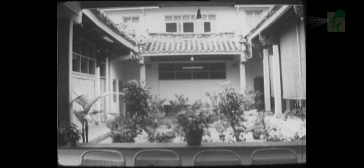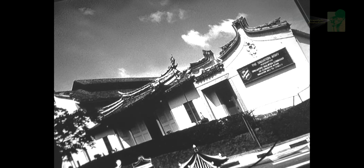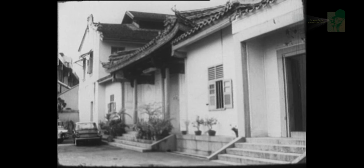This house was built in 1885 by the Chinese merchant Tan Yeok Nee, a wealthy Teochew businessman. Since then, it has assumed different roles as a residence, school, and the headquarters of the Salvation Army. During the Japanese occupation of Singapore, it was taken over by the Japanese Army.